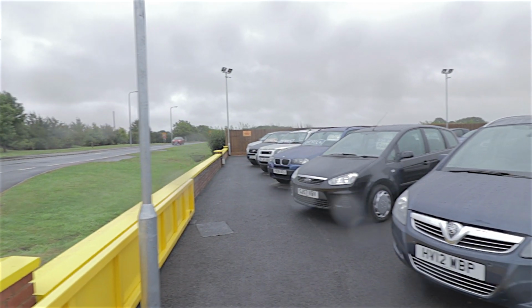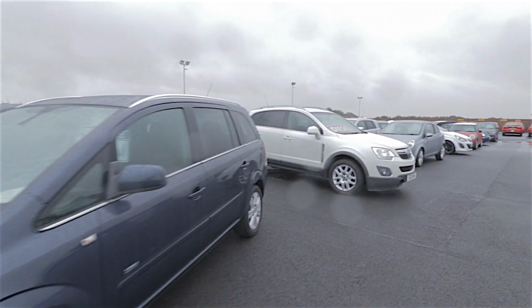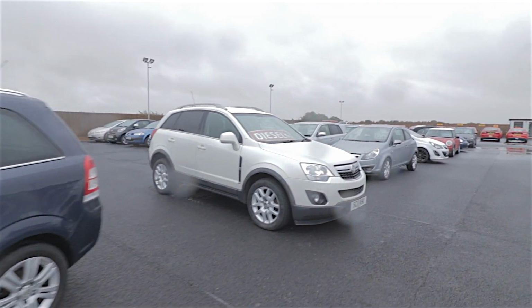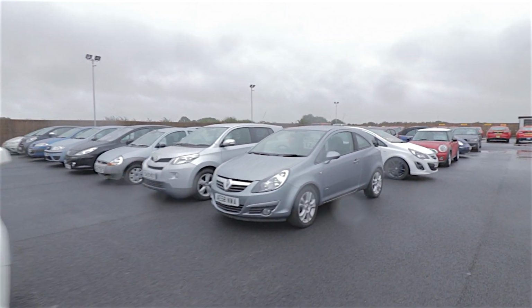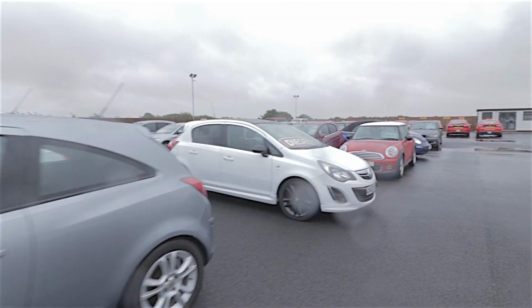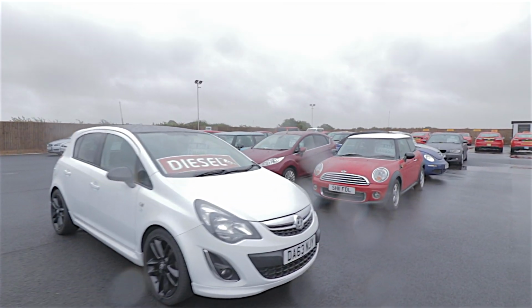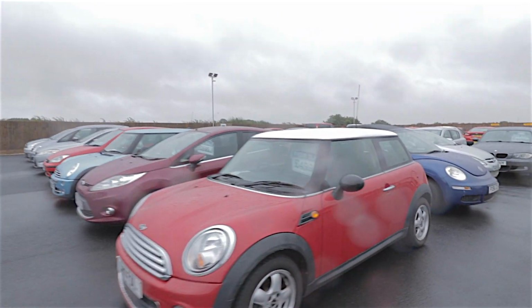And so guys, this is it. This is Steve's car sales. I shan't be out here for too long because the rain is coming down a bit now and I'm going to get soaked. But basically we've got loads of cars for sale, and what happens is when a car gets sold, it will come down to me where it will get MOT'd.